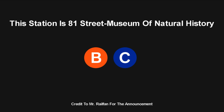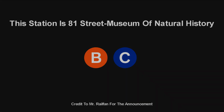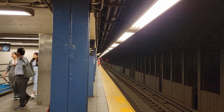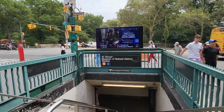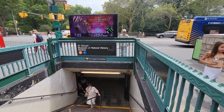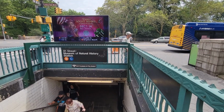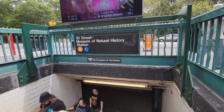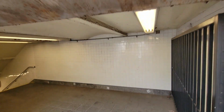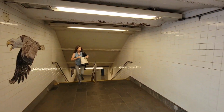This is 81st Street, Museum of Natural History. The 81st Street station is the most beautiful station along New York City. However, where does this lead to? Well, the station actually leads to the Museum of Natural History in New York City, which is a big landmark. Now, this station is not accessible even though it should be. There are two entrances leading to 81st Street which connect to the M79 Select bus service.